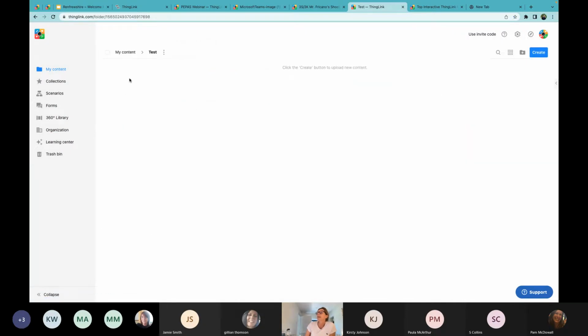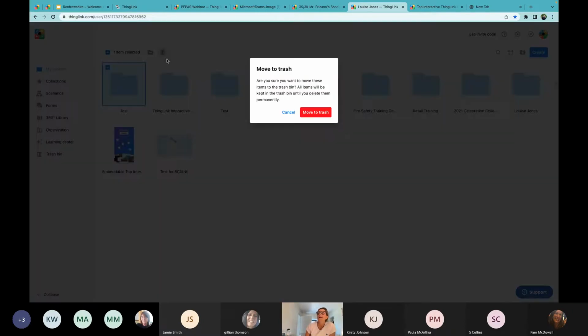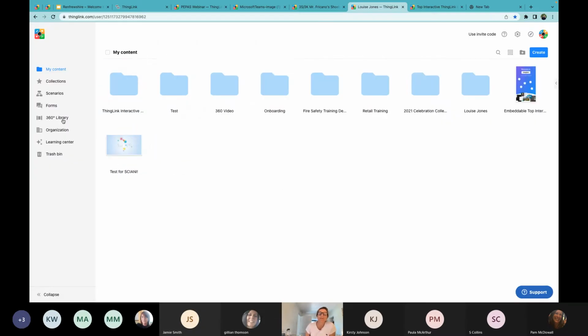And when you create your folder, you've got options if you wanted to share that folder with somebody. So you could have folders that everyone can access in your Renfrewshire account, or you can have ones that are private to you. It works very similar to Google Drive folders as well. And if you trash something, it stays in the trash until you empty the trash bin. So don't worry, if you do trash something, you can pop it back up again.